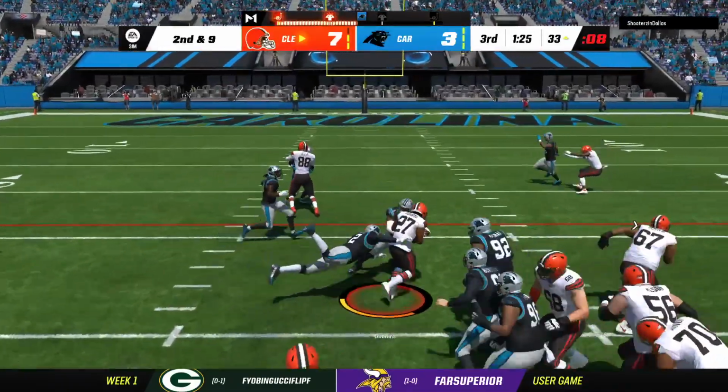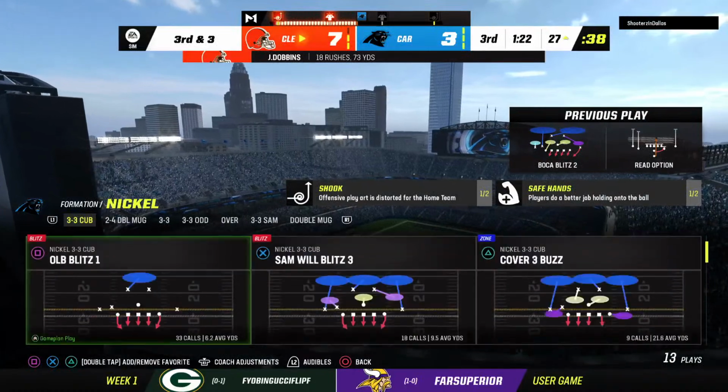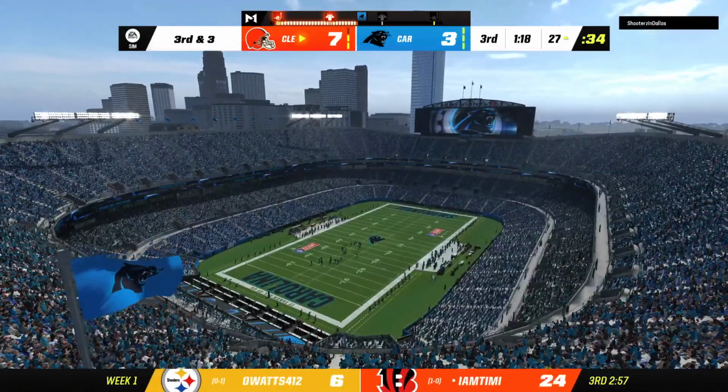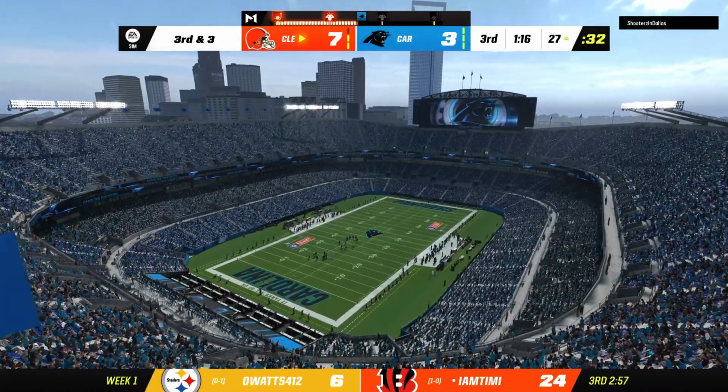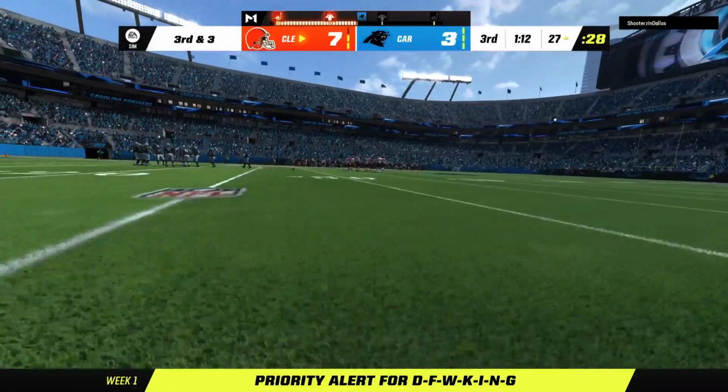Dobbins going to take the handoff on the option. And he'll be brought down at the 27-yard line. It's not a huge breakaway run, but if your starting running back finishes the game with averages of 5 or 6 yards per touch, you'll take that every single time.